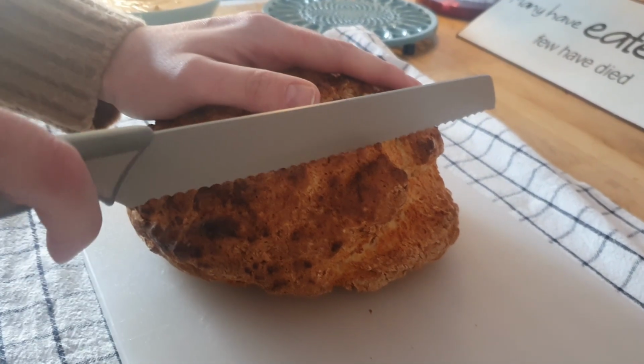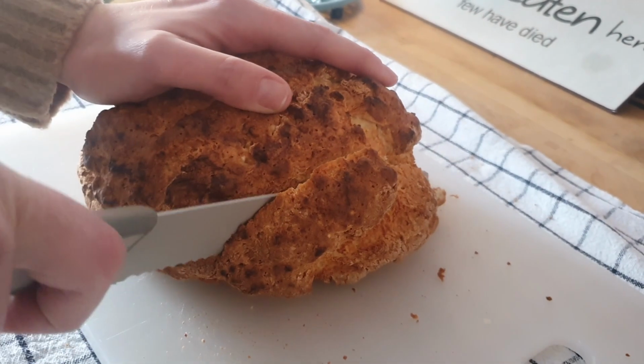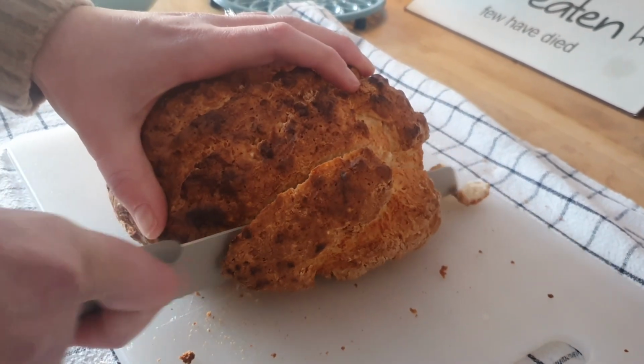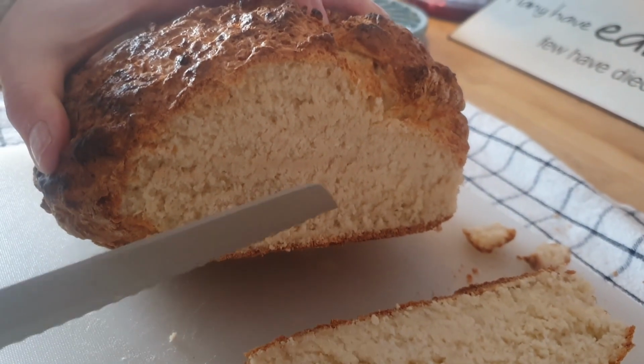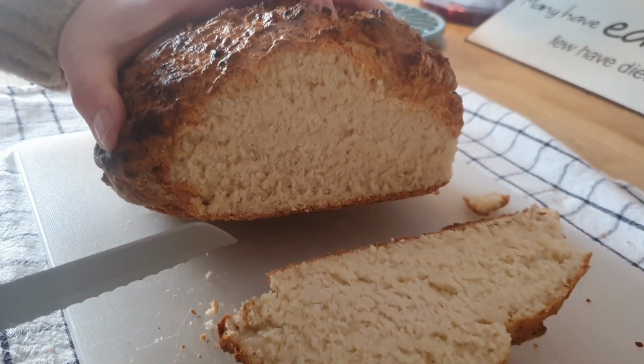Right, folks, let's have a look and see how the bread came out. Oh, looking perfect. And there we go. Sourdough bread. Perfectly cooked through. Nummy nummy. Now to have it with some delicious soup.